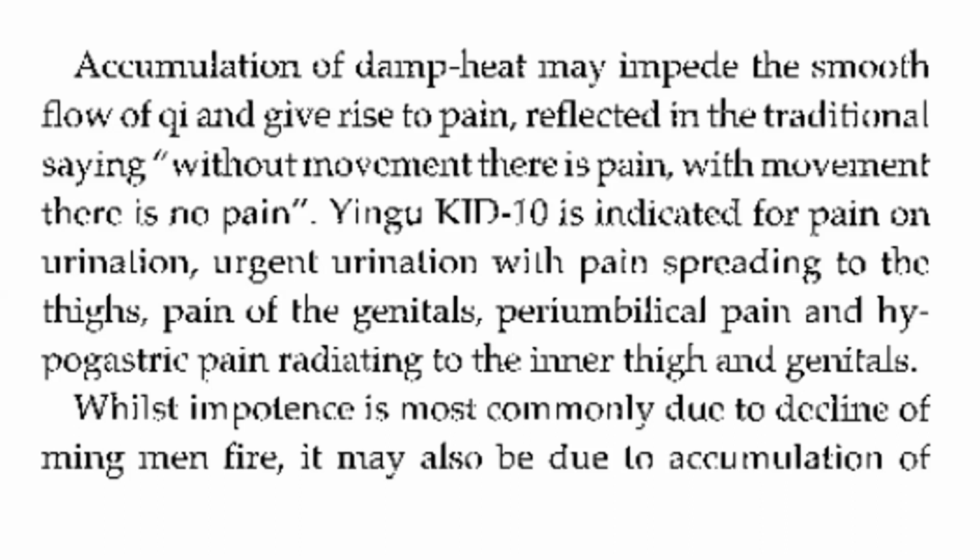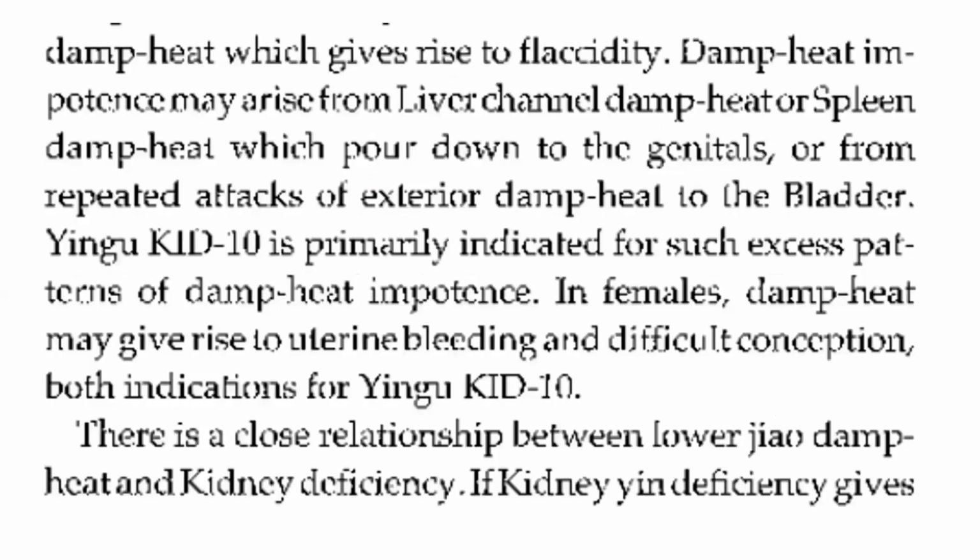Kidney 10 is indicated for pain on urination, urgent urination with pain spreading to the thighs, pain of the genitals, periumbilical pain, and hypogastric pain radiating to the inner thigh and genitals. While impotence is most commonly due to decline of Ming-Men fire, it may also be due to accumulation of damp heat, which gives rise to flaccidity. Damp heat impotence may arise from liver channel damp heat or spleen damp heat, which pours down to the genitals, or from repeated attack of exterior damp heat to the bladder. Kidney 10 is primarily indicated for such excessive patterns of damp heat impotence.